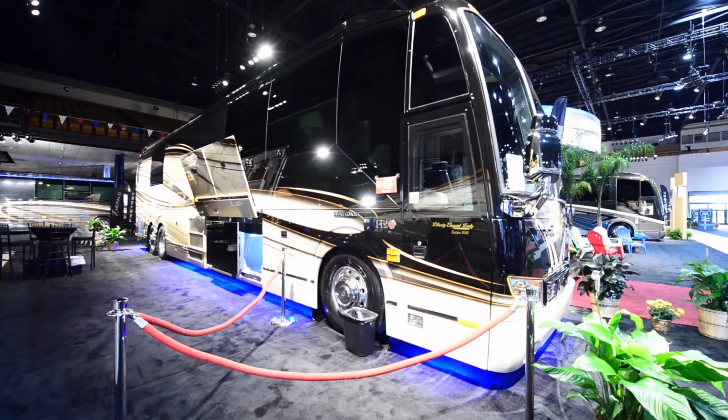The total outside height is 149 inches, and the length is 102 inches. On the inside, you have 83 inches of space from the floor to the roof. It is powered by a Volvo D13 at 500 horsepower and 1,750 foot-pounds of torque, which is absolutely crazy. It has an Allison transmission, 6-speed automatic, and the generator is a 20 kilowatt Kohler, and that is of course a rollout. The solar, there is no solar on this coach, and there's no propane.